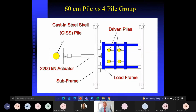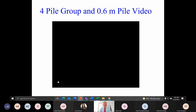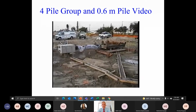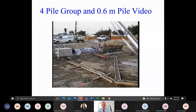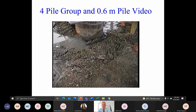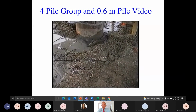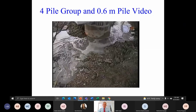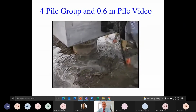So here's our setup with the bored pile that's reacting against 4 30-centimeter piles in a group. And these were connected to a frame so we could monitor the load carried by each pile. Here's a little video that shows that test blast. So after the blast, we didn't see much happening until we started loading the pile laterally. And that lateral load created enough of a gap with water pressure to actually flow to the surface.